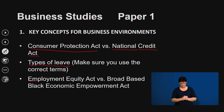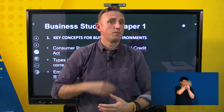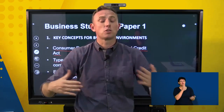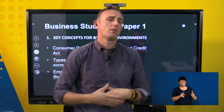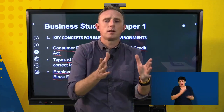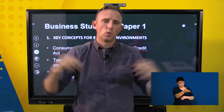All right, and then also make sure that you understand the difference between the Employment Equity Act and the Broad-Based Black Economic Empowerment Act. The Employment Equity Act is all about making sure that there's equality in the workplace. No one is discriminated against for various reasons, could be religion, culture, race, disabilities. It's all about making sure that everyone has a fair chance in the workplace. Everyone can apply for relevant positions. And it's also there to make sure that the demographics of the country are represented in the organization.